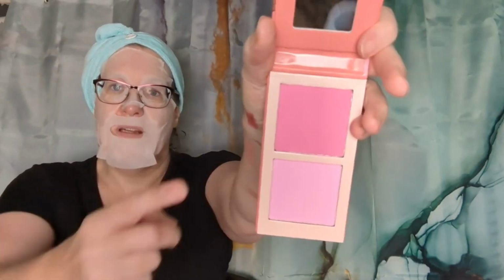And in my Sizzles, a couple other ones here. I think this one I mentioned as a sizzle before. This is the Juvia's Place Blushed Rouge, Volume 4. Just a beautiful pink, like two different pinks. This one looks super bright. It sheers out really, really well. Oh, and I kind of mix the two together, but I love this little blush palette.